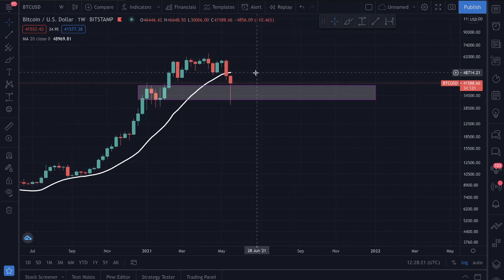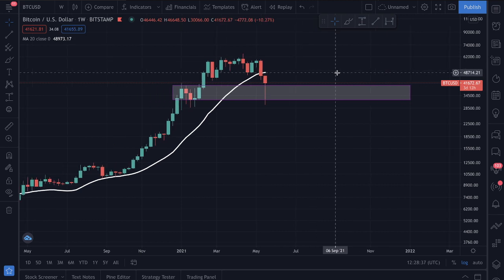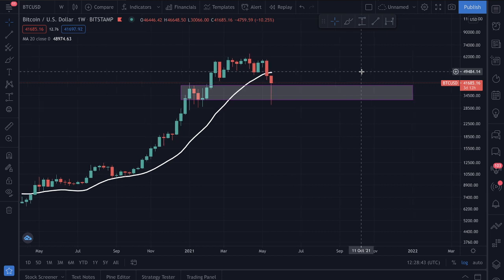If we continue to rally for the rest of the week, we might just be able to get back to stay above that line, at least on the 21-week. If we rally even further than that, we have a chance of breaking back above the 20-week SMA and closing above that. That would be a step in the right direction for a short-term bullish move from Bitcoin and the cryptocurrency market.